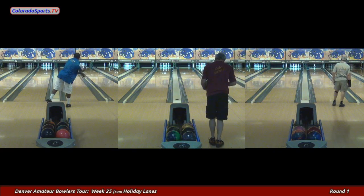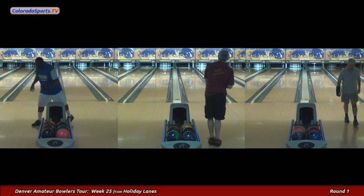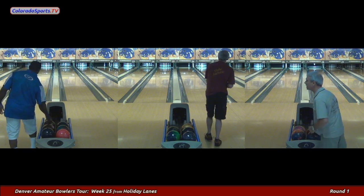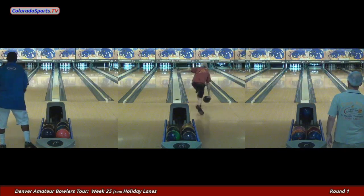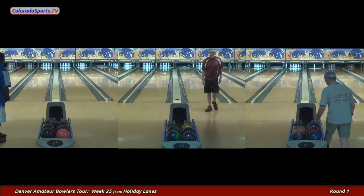Tony Ricci, 5 pin. Oh, and CJ. Oh, my goodness, CJ with... That is as back and forth as you can get right there. CJ's got a 3-pin lead, 74 to 67 minus the 4-pin difference. And Gabe missed it. Oh my goodness.